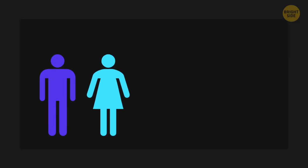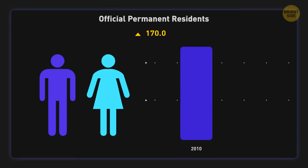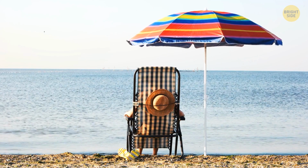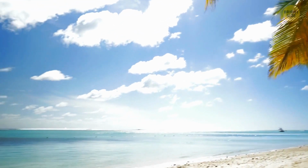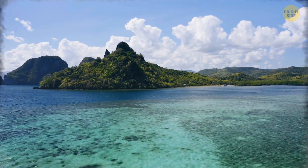In 2010, a study showed that there are only around 170 official permanent residents on the island. Some other studies say there are even fewer people living there, just 70. Either way, you kick back, relax, and enjoy the peace and quiet. There are some other interesting and off-limits islands in the world too.